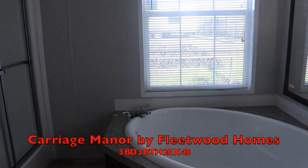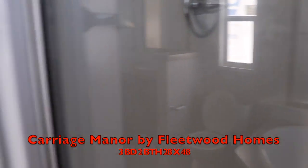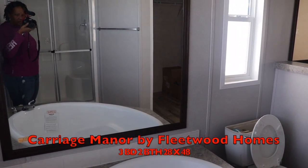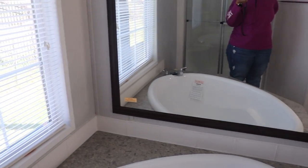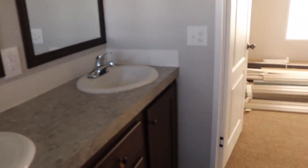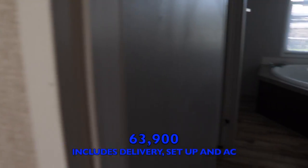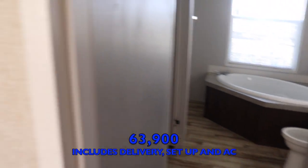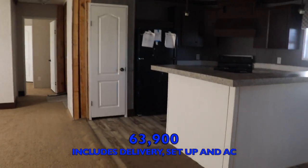So again, this is the Carriage Manor built by Fleetwood Homes. It's a 3-bedroom, 2-bath. The size of this home is 28 by 48, so it's one of the smaller double wides, but it is a nice home for the right family. The cost of this one, you guys, is $63,900. That's right, $63,900. Amazing, amazing price. You can't beat the space and the price.